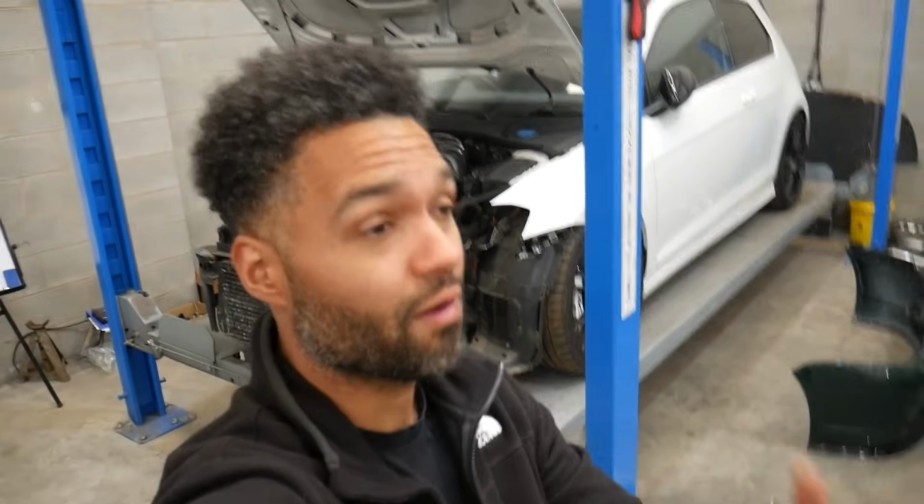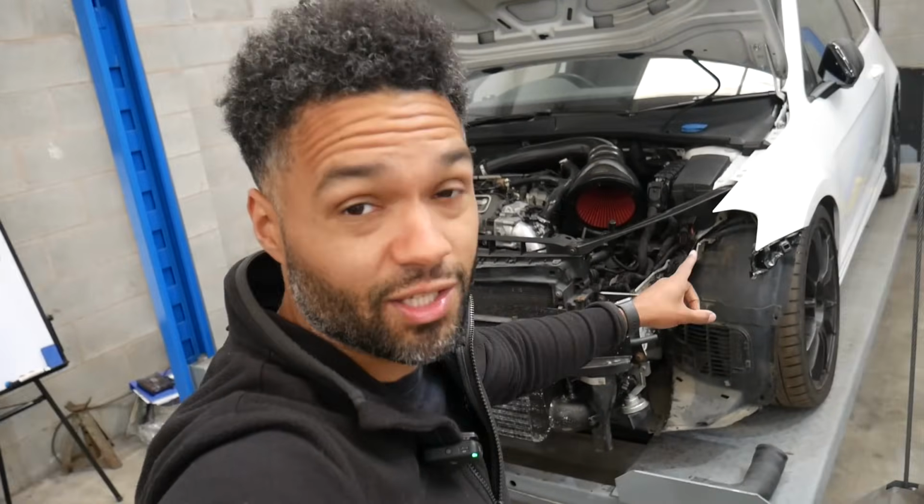So with all that done now, I think I can, after nearly a year, probably even more than a year, I don't know the exact dates, but it's been a very, very long time, I think I can get the front end on. That means getting the headlights on and getting that Club Sport front bumper on. I have actually got GTI headlights, a GTI grille, and obviously a GTI Club Sport front bumper.